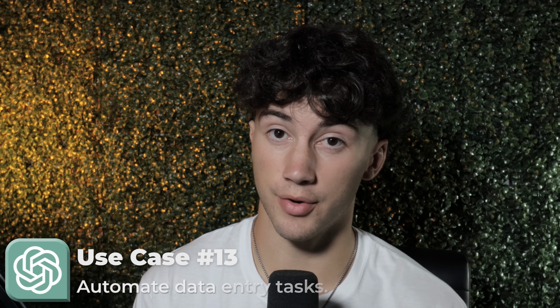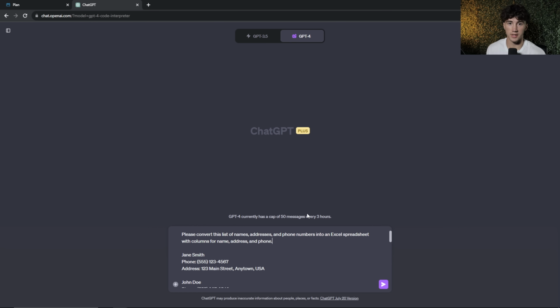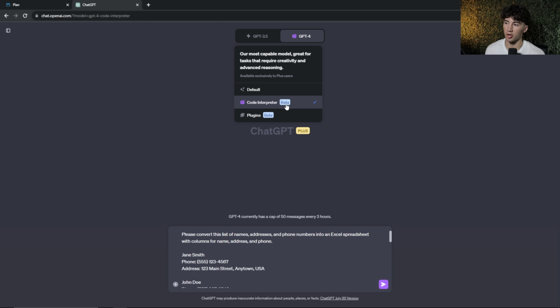Time-saving use case number 13 is to automate data entry tasks by converting data into spreadsheets. This is a very basic example, but for this time-saving technique, we're going to be using the code interpreter feature within ChatGPT-4. Now, this can actually create downloadable Excel sheets for us, so if we want to create an Excel sheet by typing in a prompt on what we want the Excel sheet to entail, then we can do that.